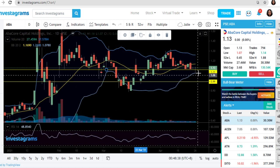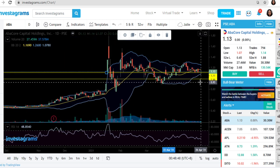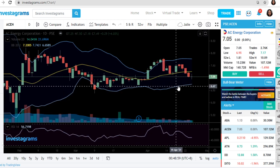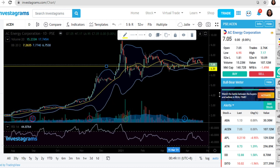So just know that if it does not hold at the 1.11 area, then it could go back to the 1 peso, then it could move higher again. So I'm thinking 1 peso or 0.99 could be our lowest haggle right there. ACEN is giving us a chance around the 7 peso area. This is the support area I'm looking at, guys. Previously, you had some bounces happening right at that level, and probably consolidation at that level. So it's already a very cheap area considering the potential of this company.